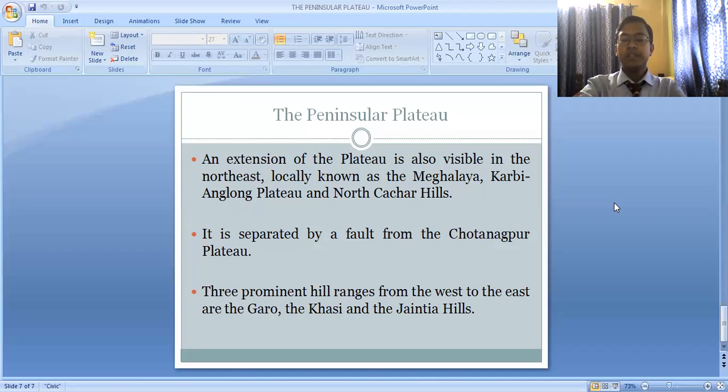Because during the formation of the Himalayas, when there was an upliftment of the Himalayas, a part of the peninsular plateau got detached from this Chotanagpur plateau region, and it merged with the Himalayan counterpart.